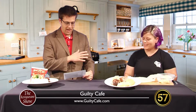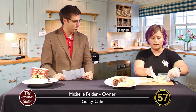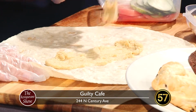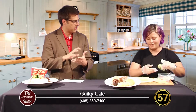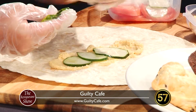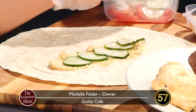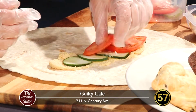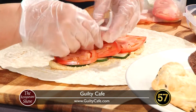So what's in the falafel wrap? How does that all work? The falafel wrap has our homemade hummus that we put on it, a little spread there. How do you make hummus? More chickpeas. Just lots of chickpeas? Crushed chickpeas, or garbanzo beans. And then you put garlic and olive oil, whatever you want in it. You could put red pepper in it. Then you've got some pickled cucumber, some tomatoes, some onions.